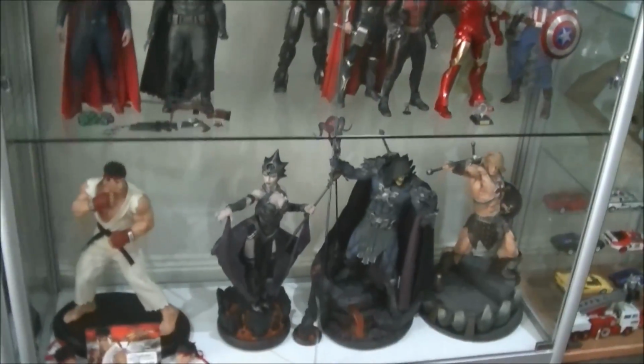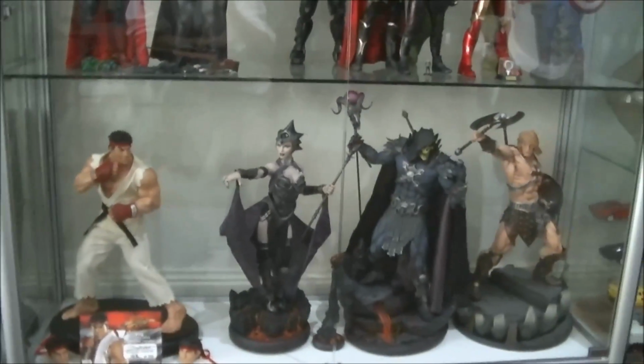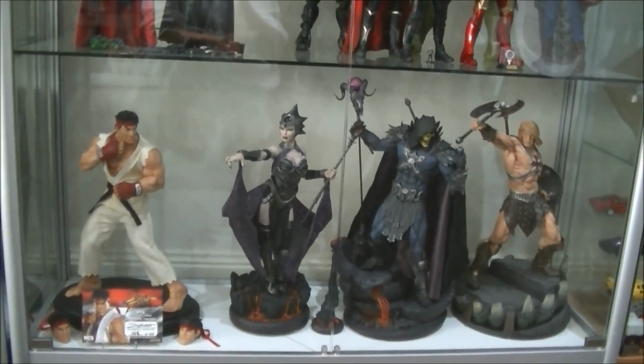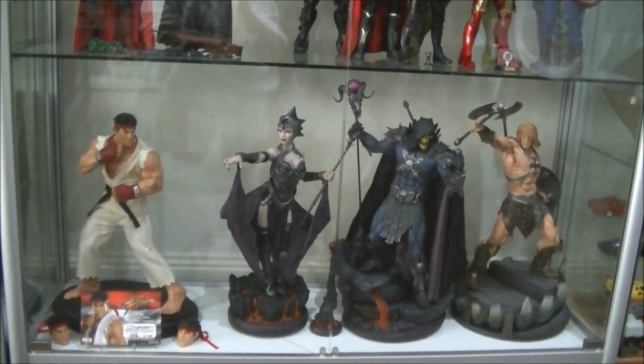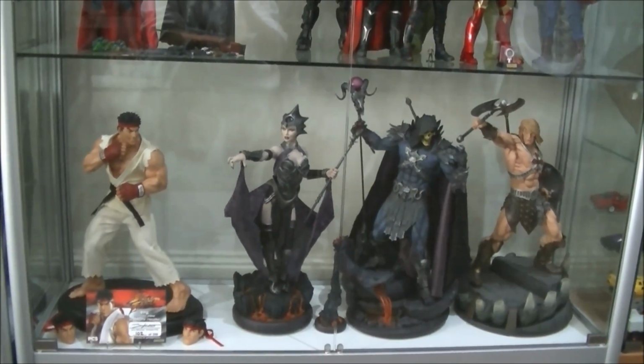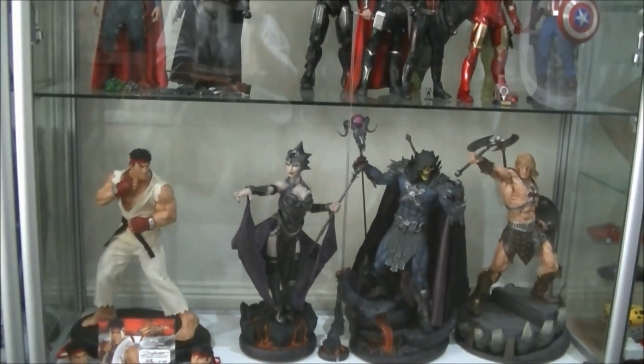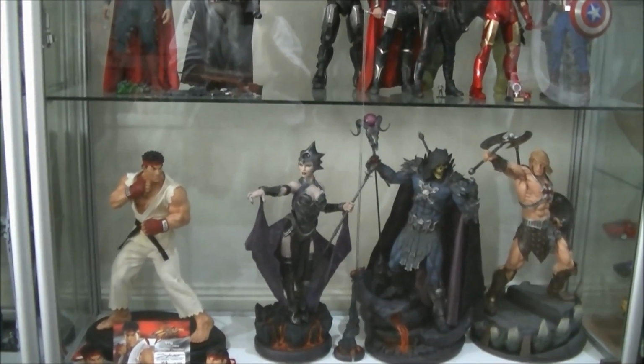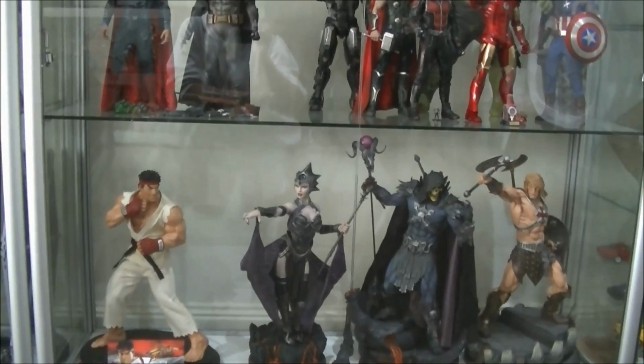From a statue front, I do have the Pop Culture Shock 1/3 scale Ryu coming. They did show an updated production photo, and it does look pretty damn amazing, and that thing is going to be huge. It'll be my first 1/3 scale figure or statue, and I have absolutely no idea where I'm going to put it, to be honest.